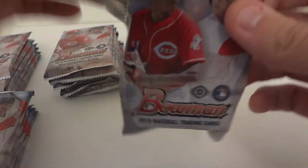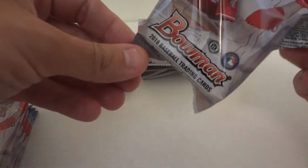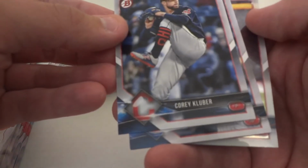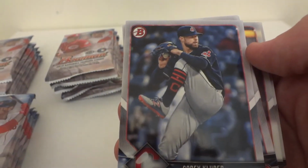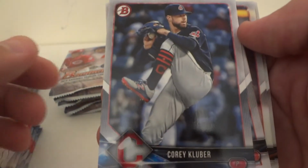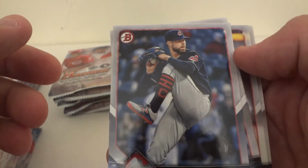So we'll start off with the first pack. Hopefully I get a decent autograph, and I'd just be happy with a regular Ohtani, honestly. This year's cards look really nice. I dig the design, so they should look really good signed. Sorry with all the glares, it's kind of hard to find a decent angle.